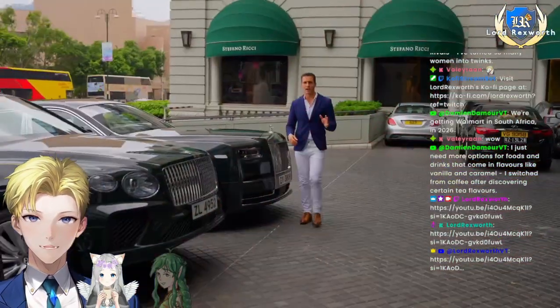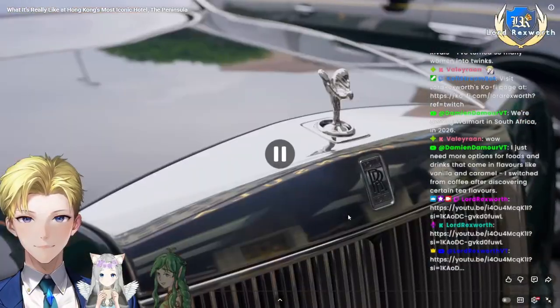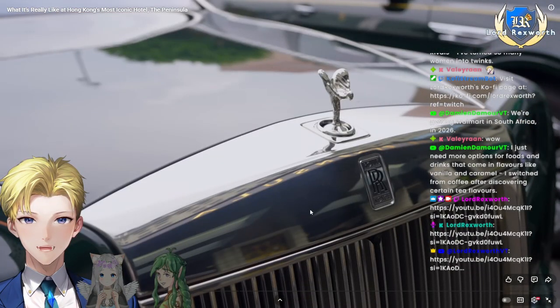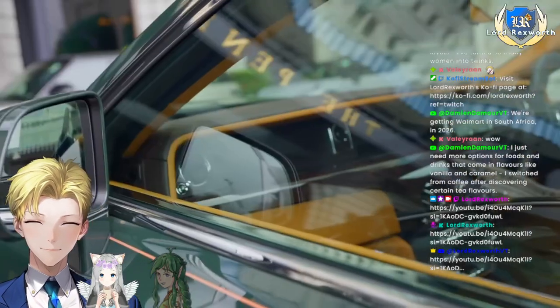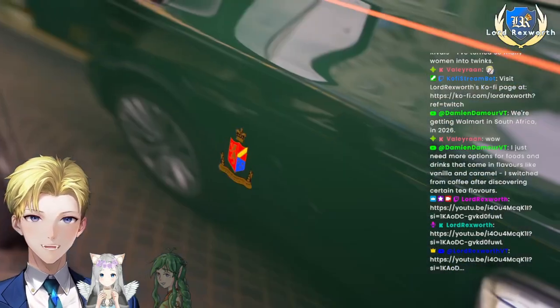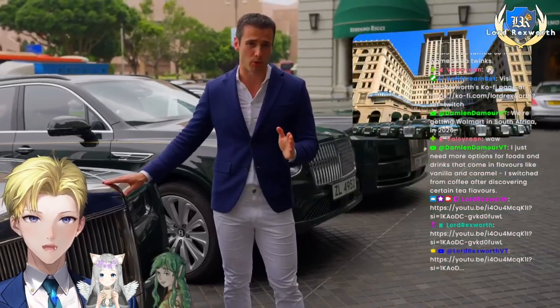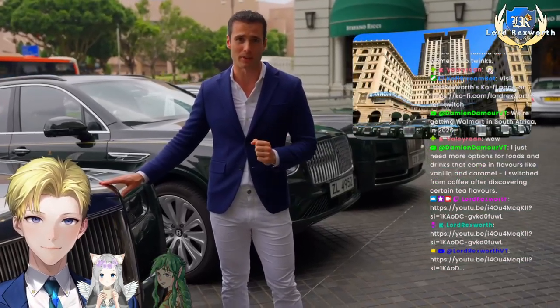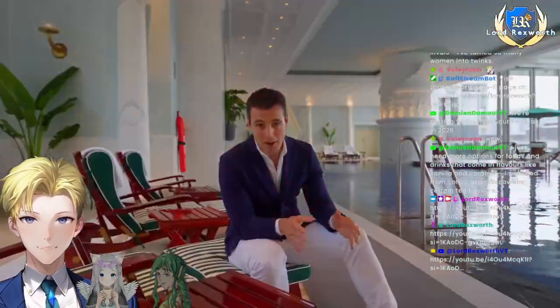And once you land from your helicopter, you can take a ride in one of their signature Rolls Royces. I see they've also got some Bentleys in the fleet now too. There are over 20 of these in the Peninsula fleet, and they're all the same color, Peninsula green. They set the world record for the most Rolls ordered in one order in 2006, and they intend to continue to grow their fleet.